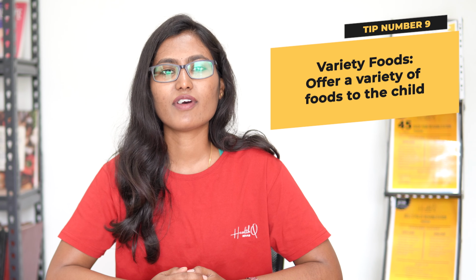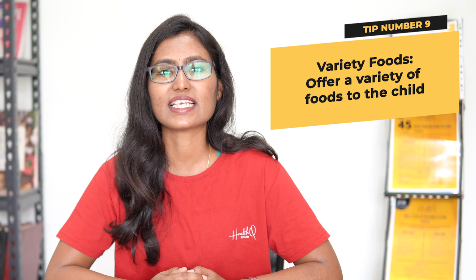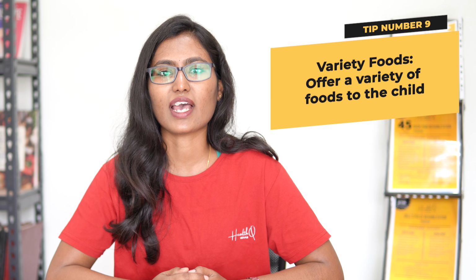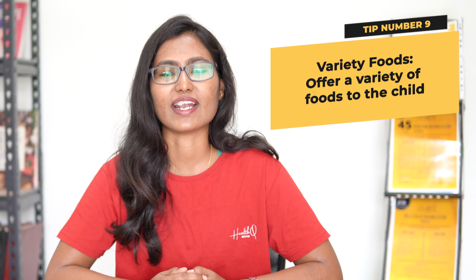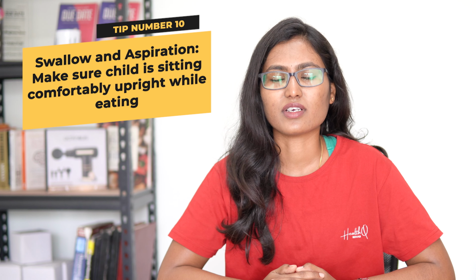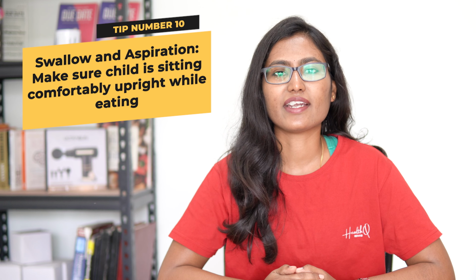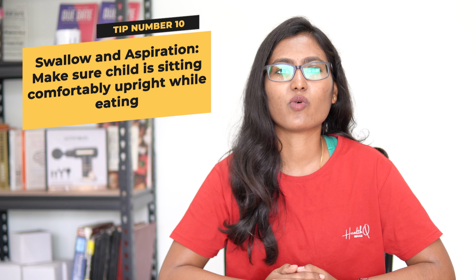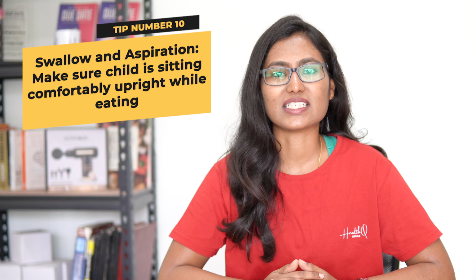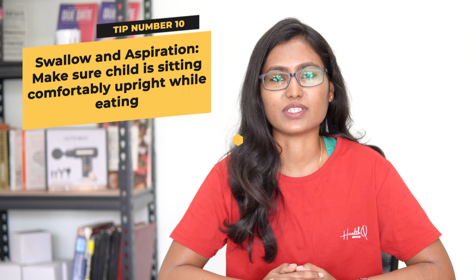Variety foods. Offer a variety of foods for the child so that the child will explore new tastes and also textures of the food, and also he develops sensory awareness of his oromotor structures. Swallowing and aspiration. Make sure that the child is sitting comfortably upright and never make the child lie down and eat. Make sure his trunk is erect so that the aspiration issues will be reduced.